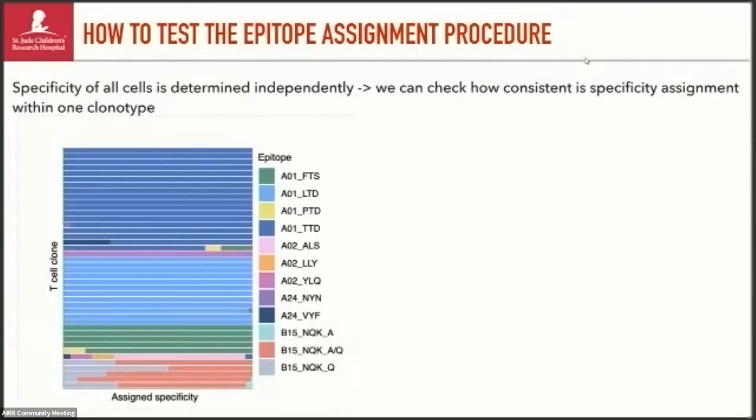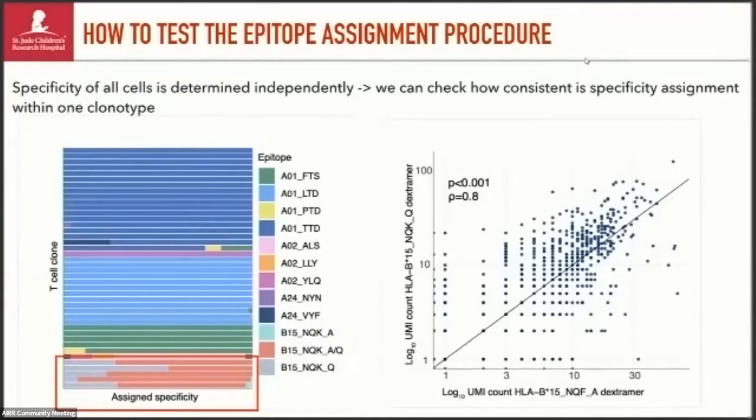And these cells are actually assigned to two epitopes that are very similar. One is from a common cold coronavirus, and the other one comes from SARS-CoV-2. So we thought maybe the cells are cross-reactive between these two epitopes. And we saw here that indeed each cell could actually bind both of those dextramers. This is just the correlation of the UMI counts for both versions of the dextramers, which is what we expect. And we decided that we need to test it experimentally.